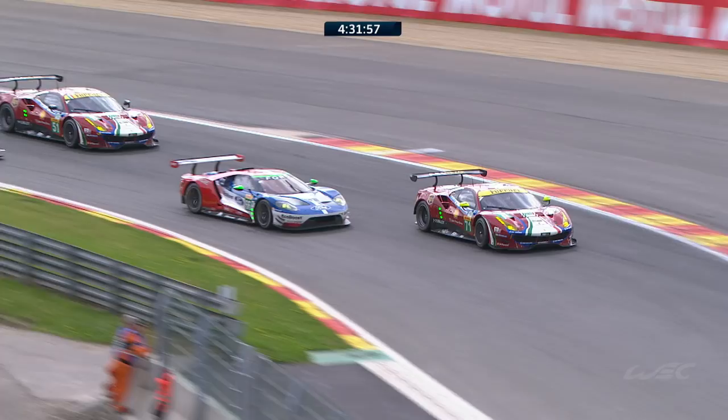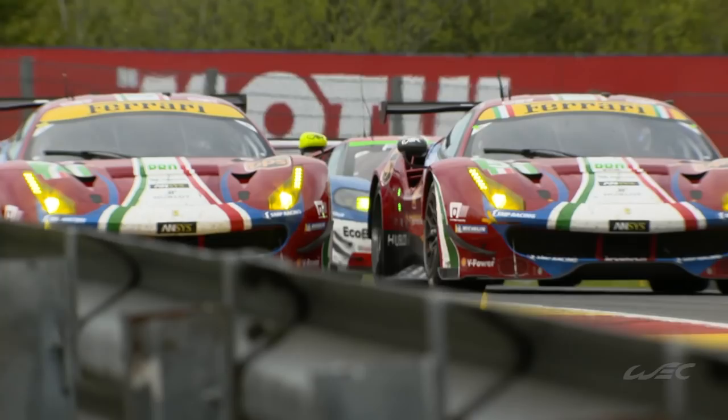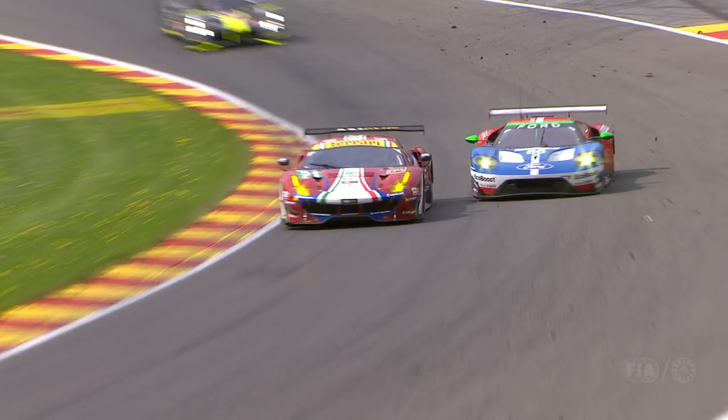Somehow Sam Bird hangs on in the 71. The Ford back up to second. Alessandro Pier Guidi to third. And Ford going, go on, son, get in there. But the Ferrari team were lucky to get away with this, and all triggered by the leader coming through and easing the GT Pro car offline. But look at this. Talk about trust and commitment. Fantastic racing.